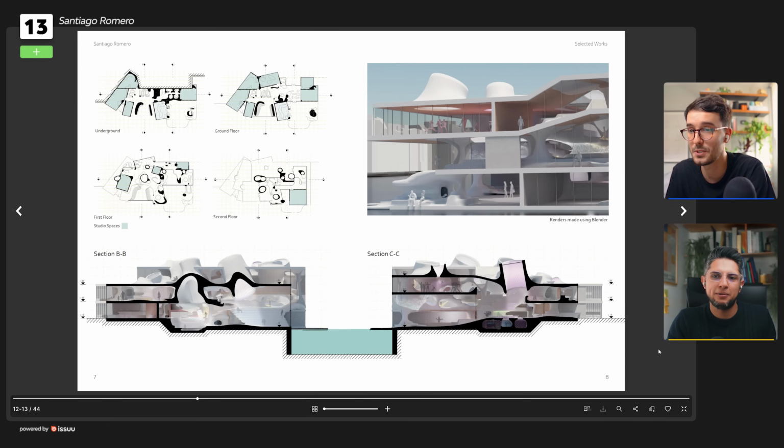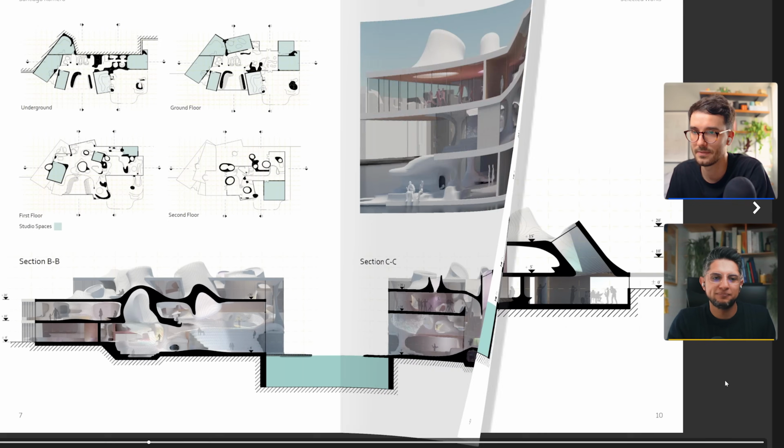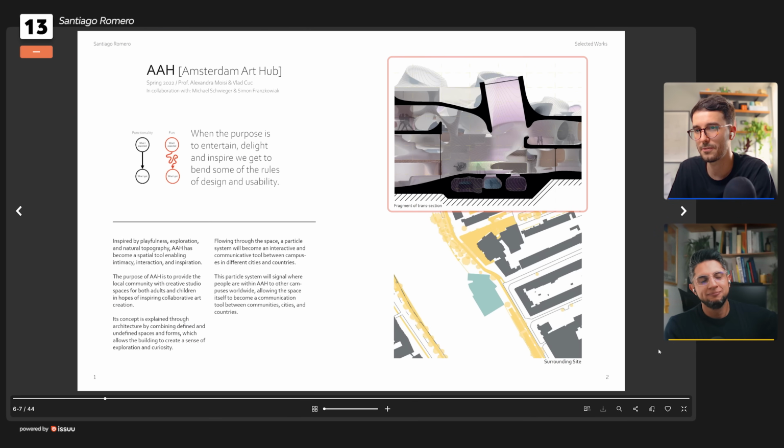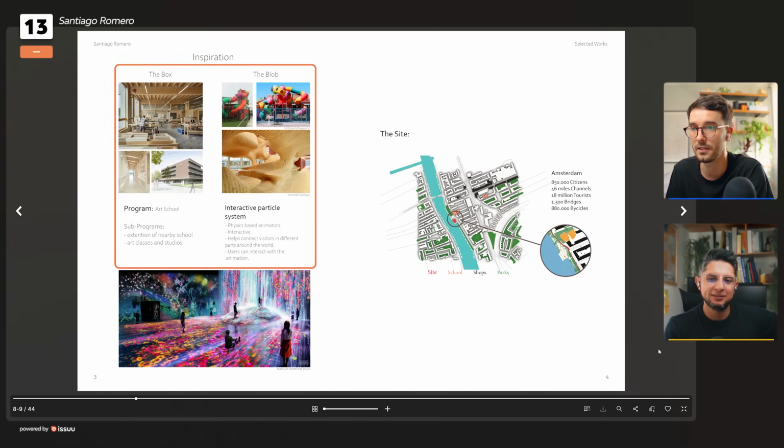But then what I like the most about the portfolio is these sections here. Yeah. They're really nice. But then he's repeating the drawings, like the section fragments and too many drawings in the page. Yeah. Maybe I would reduce the clutter.